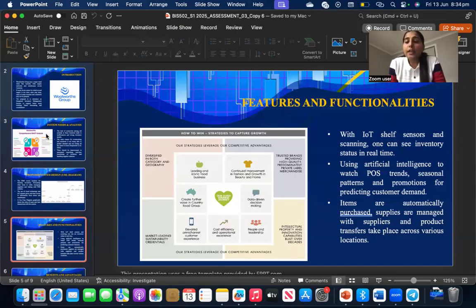Woolworths uses the IIMS multiple features to ensure its inventory operations are streamlined. With the help of IoT sensors and barcode scanners, the system is always aware of the number of items in a store. This means there is no need for a physical count of stock to see the current level of each product.